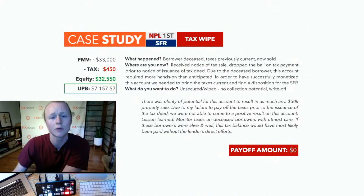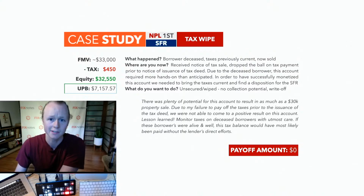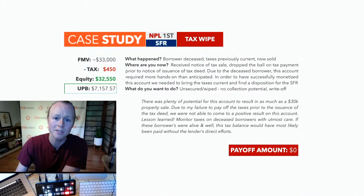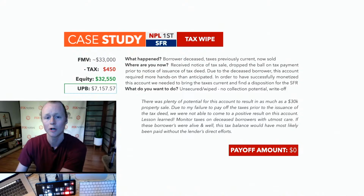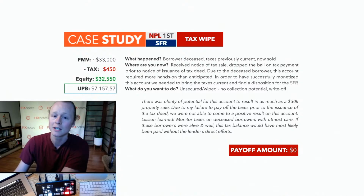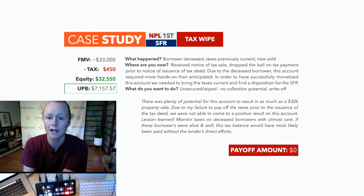As a first lien holder, you need to be monitoring the taxes. You need to be making sure that your lien position is not wiped by a potential tax situation like this. And if the borrower is deceased, you need to be a lot more on the ball because that borrower is no longer looking out for the property as you might have expected.